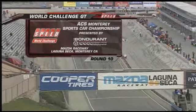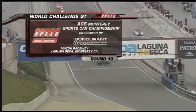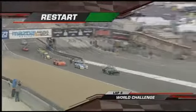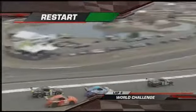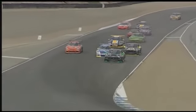Welcome back to the ACS Monterey Sports Car Championship presented by Bondurant. Pace car is in. We are going back to green here for the final round of the World Challenge GT Championship. And Brandon Davis leads away. Safronis second, but look at Boris Said. He's looking to come down underneath Safronis. Safronis has to shift to give him room so they don't hit.